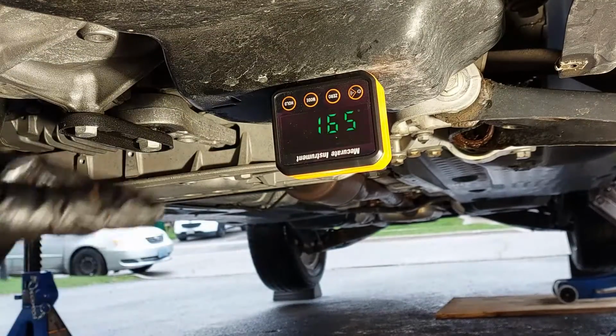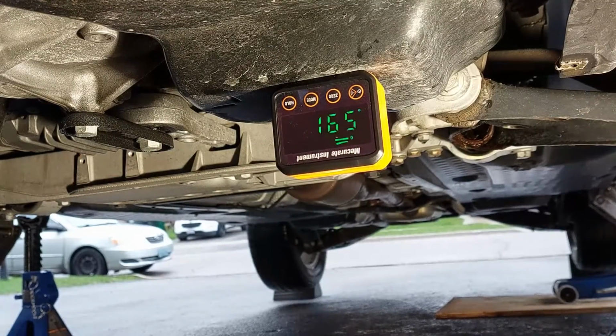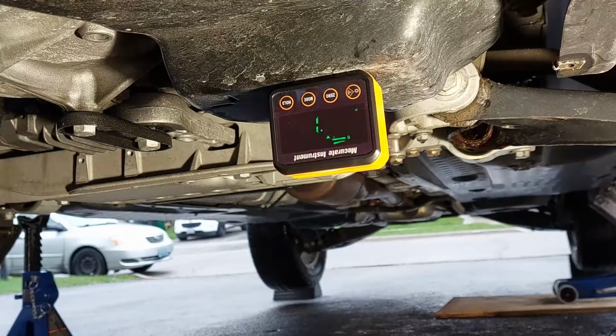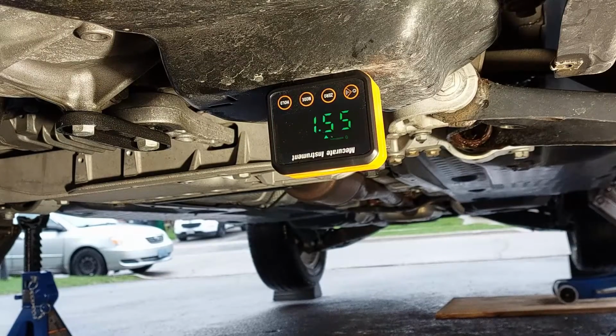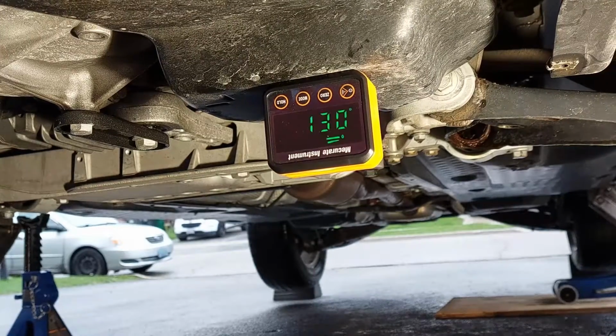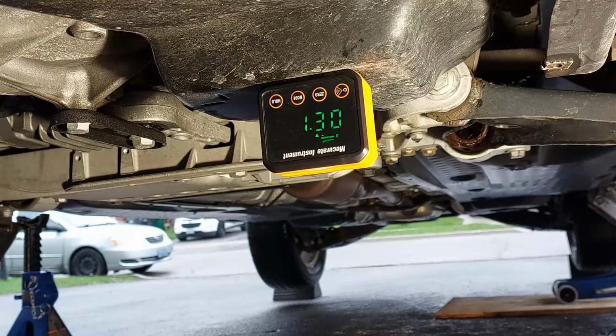So 1.65 degrees is okay. It's a very slight incline, so it's not that big of a deal. I can try to adjust the jacks if possible. See if I can adjust it. You know, it's 1.55 degrees. One 1.3, so it's getting closer to 0. I'm just adjusting the jack here, but this is okay.